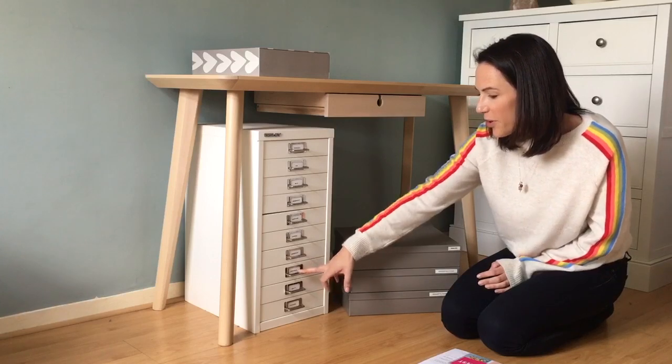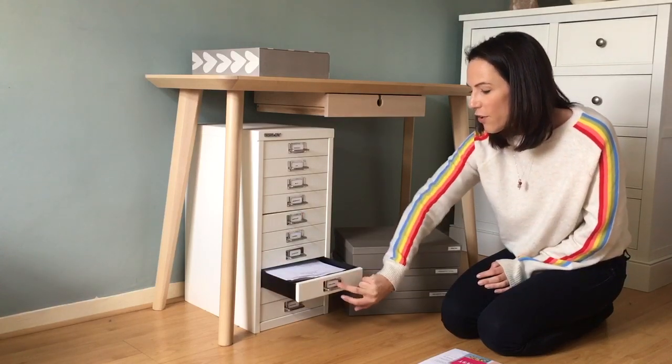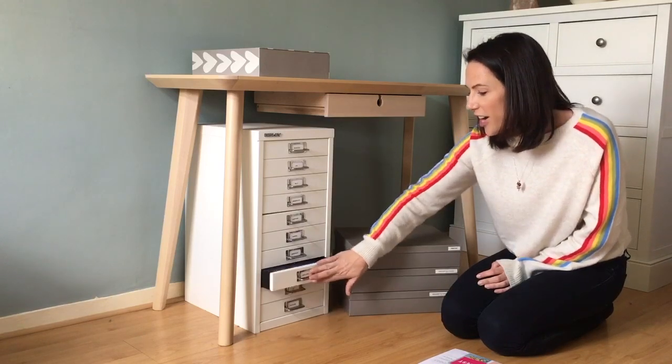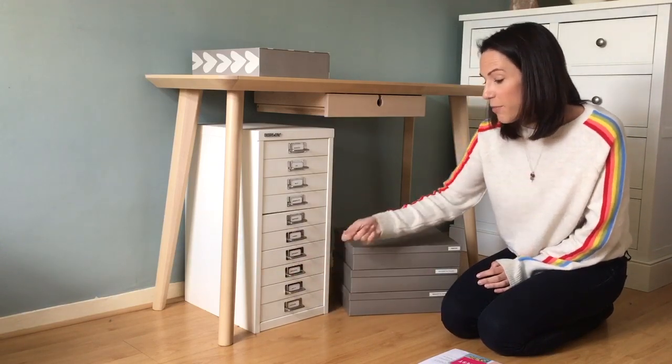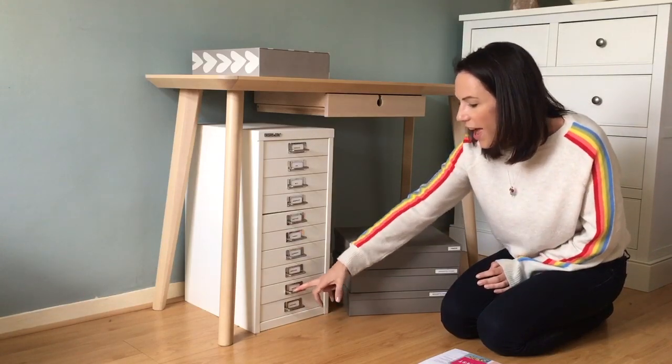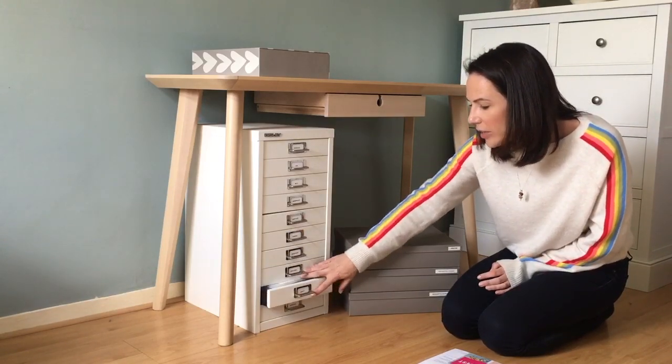Then I've got HMRC, all my tax paperwork, all those horrible tax documents and accountant documents that come through the door, they go straight in here. Again, split up with plastic files if there's anything important that needs to stand out. Then I've got one for health, hospital letters, things like that.